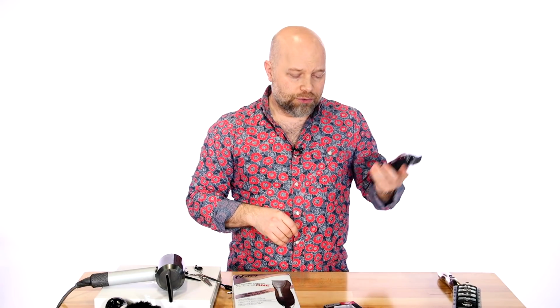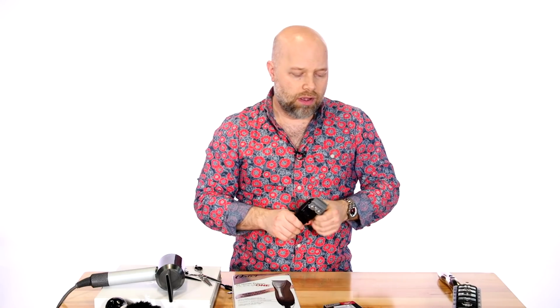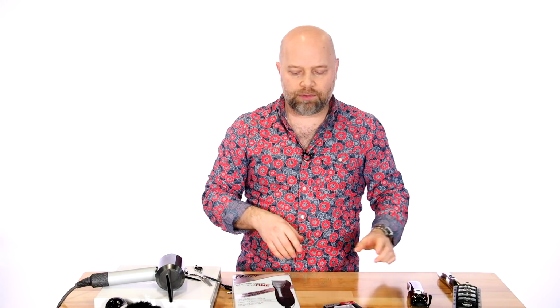I definitely suggest getting the Magic Clips. There's a variety, like the Senior Wireless. Those are pretty good, but I've gotten kind of used to these. Some people say these are low end, but I don't know. I think they work fine, but the Magic Clips are good. So you have that type of clipper.